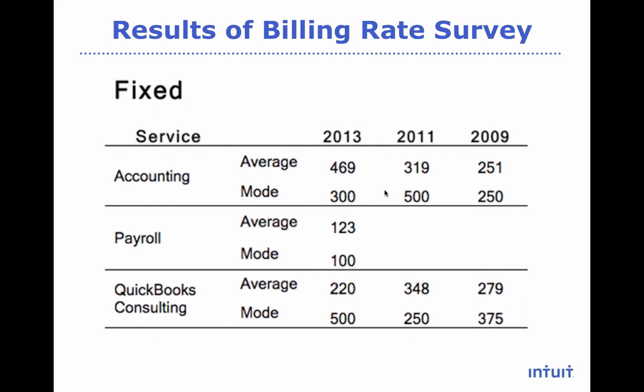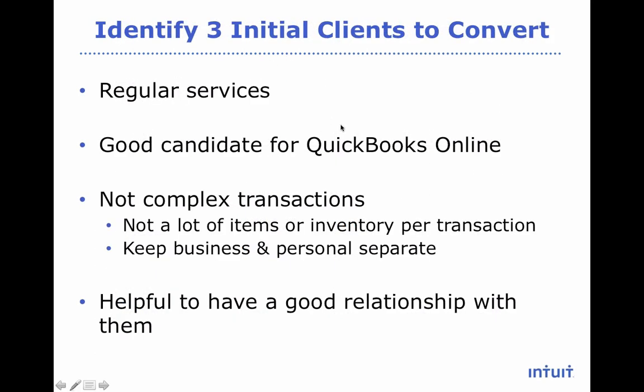But if you look at the top option here, accounting, you can see the increase to $469 average for a fixed fee accounting. And sometimes there isn't that much difference between accounting and QuickBooks Consulting. Sometimes these two things are sort of mixed in. So that's an important piece to keep track of. I just wanted to share that with you. And again, accountants are still discovering and transforming this in the industry, so it's not going to be as consistent throughout.